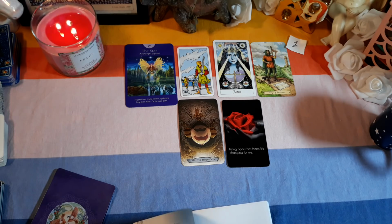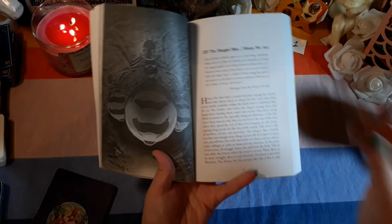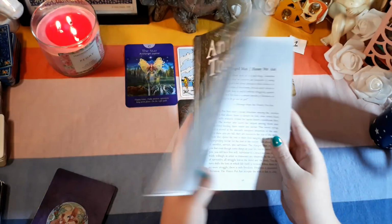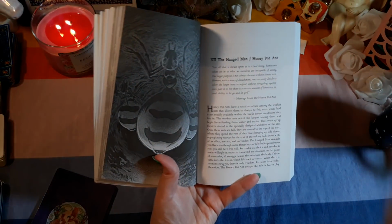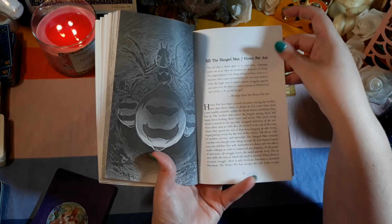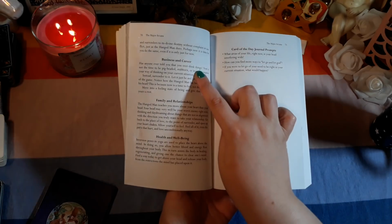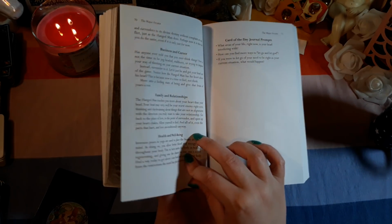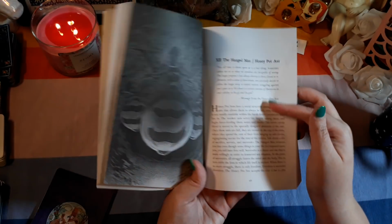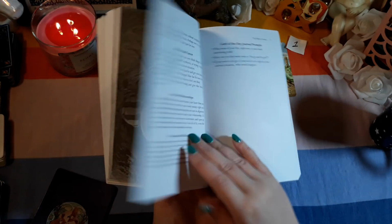And if you didn't watch this in the intro, in this guidebook for the animal spirit totem deck, oh my god, animal totem tarot. Whew, this is the honeypot ant. It's lovely the way she does this. She has a section for three different areas of life: business and career, family and relationships, and health and well-being. In addition to some intro stuff where she explains more about each animal and all of that.